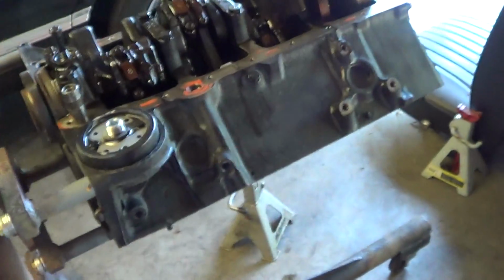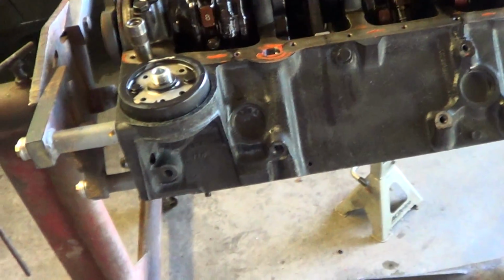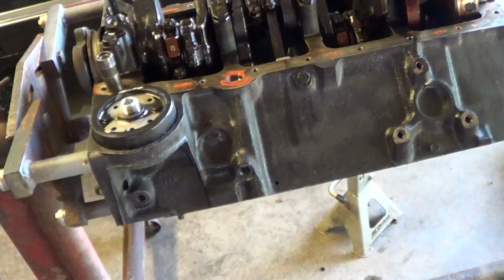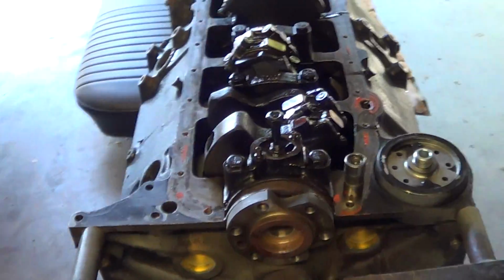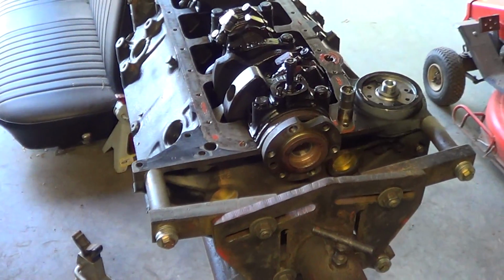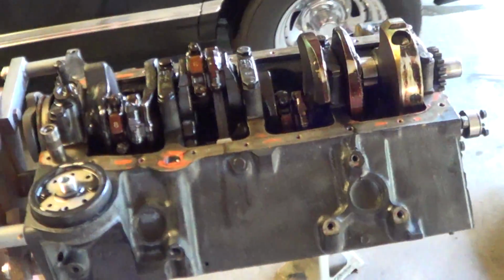I'm going to actually try to talk my buddy out of rebuilding this. I'll gladly rebuild it, but just for the money, guys, trust me, it's going to be so much cheaper just to buy a 383 stroker crate motor with warranties. But my buddy wants it. I'll gladly build it. It's his money. He can pick his own way.